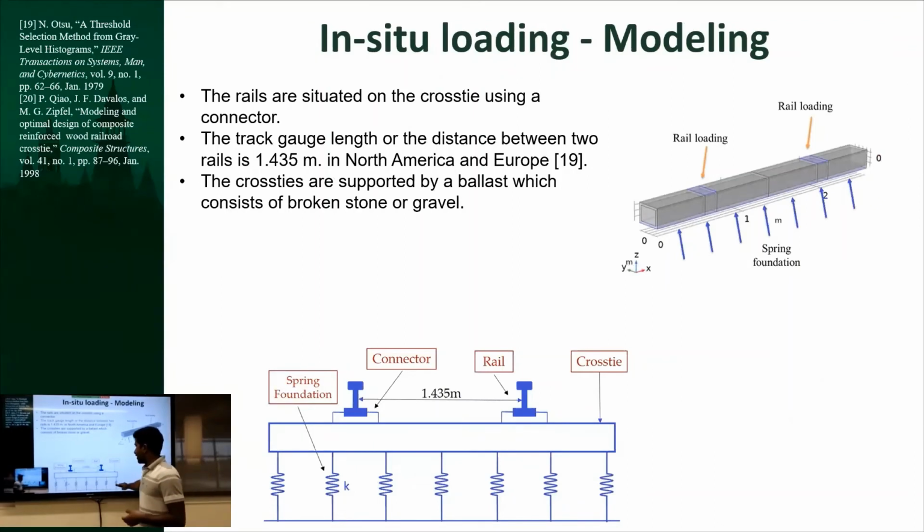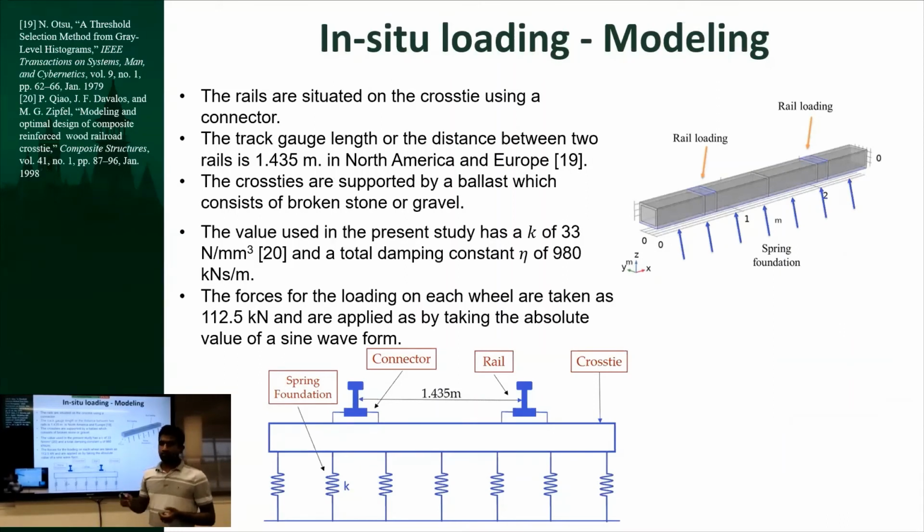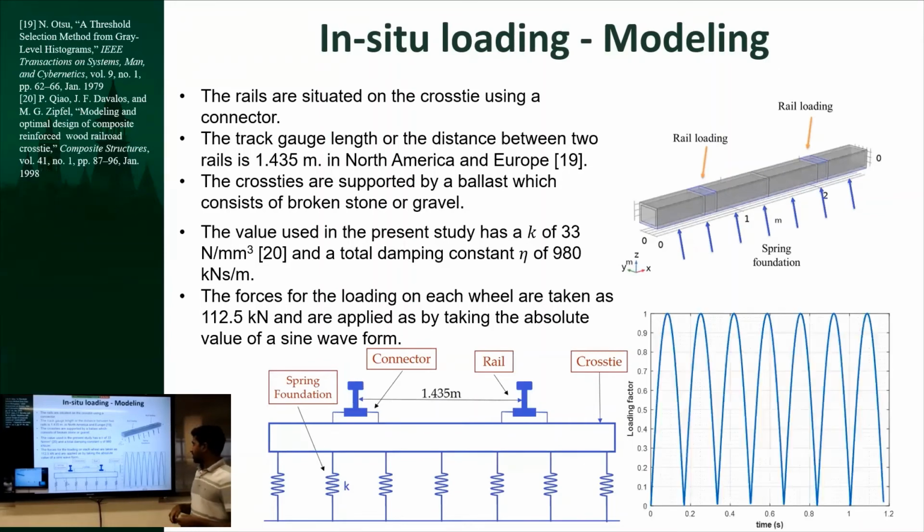So all the foundation can be taken as a spring constant and can be applied under the finite element analysis model. You have two loading conditions as a 4-point bend test, but here it is the width of the rail track. And so once you have that, you run a simulation, and the spring constant is taken as 33 Newton per millimeter square, and there's a damping constant that can also be taken. This is all from literature that has been used as the material constants for the spring foundation. And a cyclic loading is applied to get a continuous dynamic loading condition.